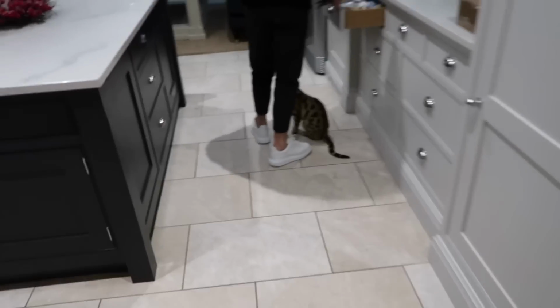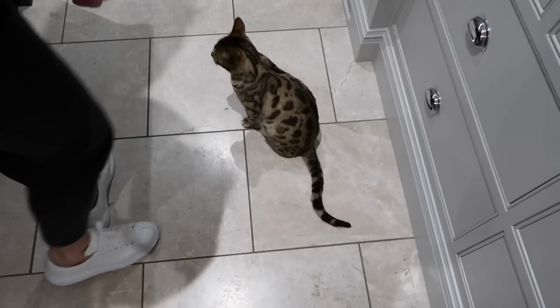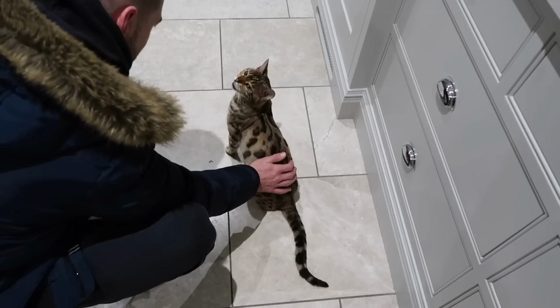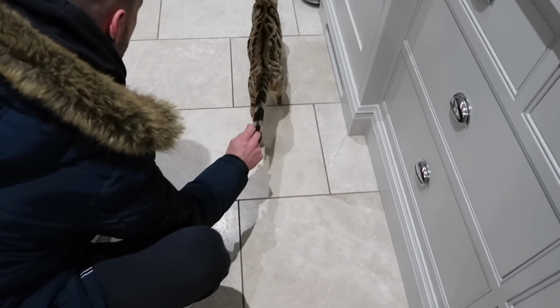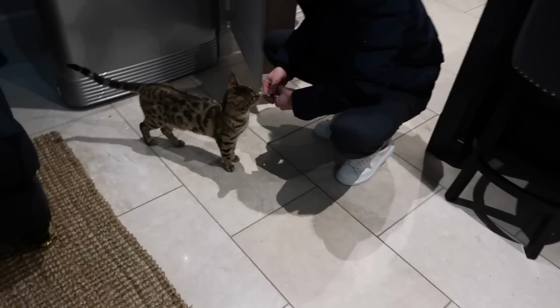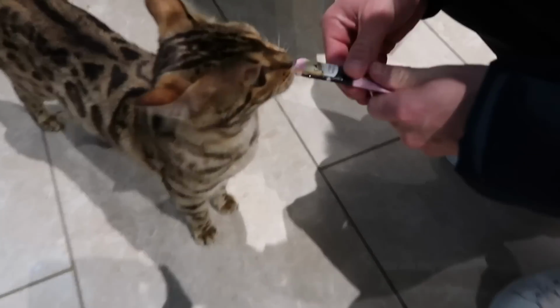So we just got home. We've been greeted by this little pipsqueak. So lovely having you coming running towards us as we open the front door. Some food. Good girl. Okay, you tell me what you want then. Got salmon. I think she wants a treat. Want a treaty? Lumi's favourite. Look at that little tonguey.